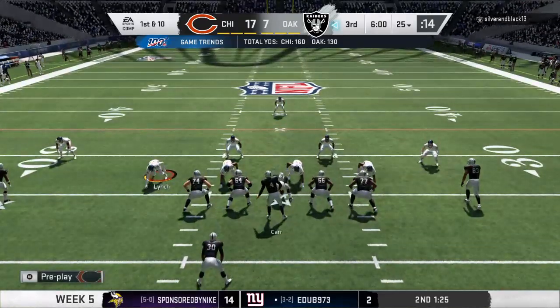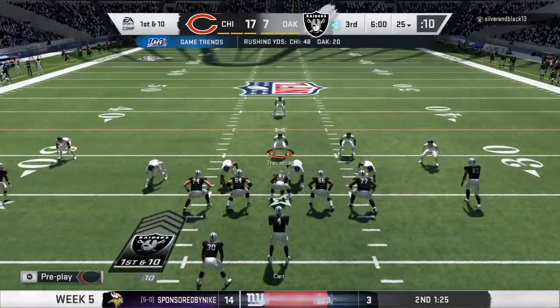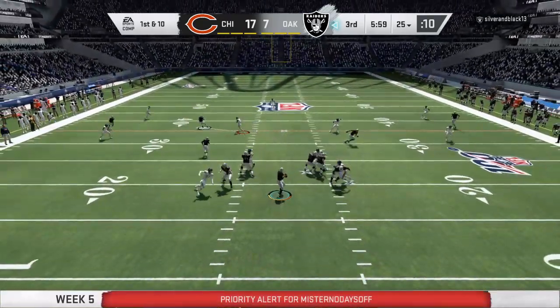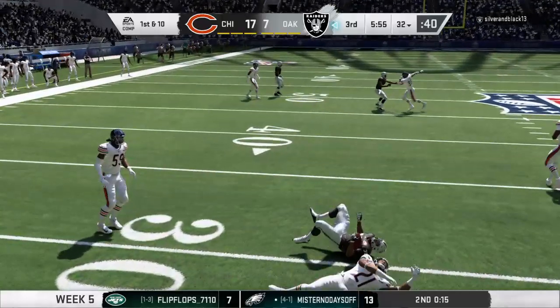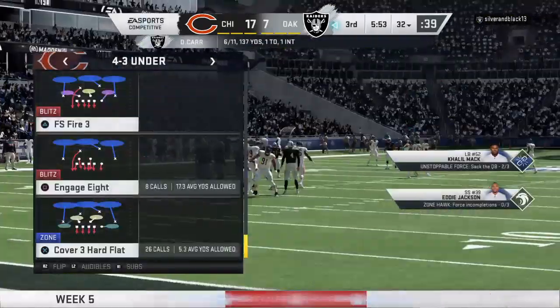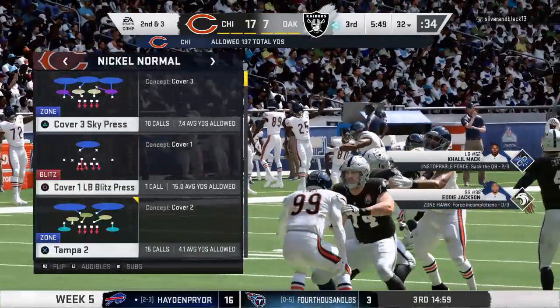Carr and the Raiders come up 1st and 10 at their own 25-yard line. Shotgun now for Carr. He'll find his running back. It's Jalen Richard. And he's going to be dropped following a pickup of 7 past the 30 to the 32.